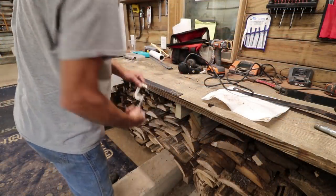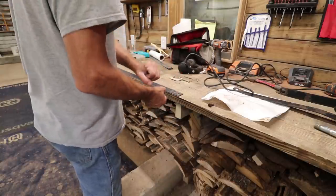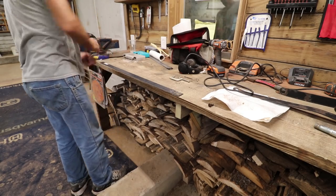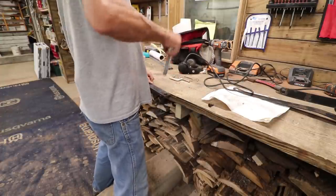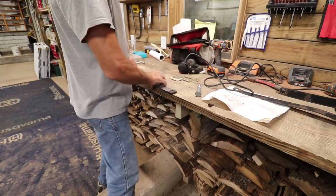Doing it that way worked, but I hate doing it like that because when it goes through that metal, it's going to twist and about take your wrist with it. There. The other side will be easier. It's just a small bit.